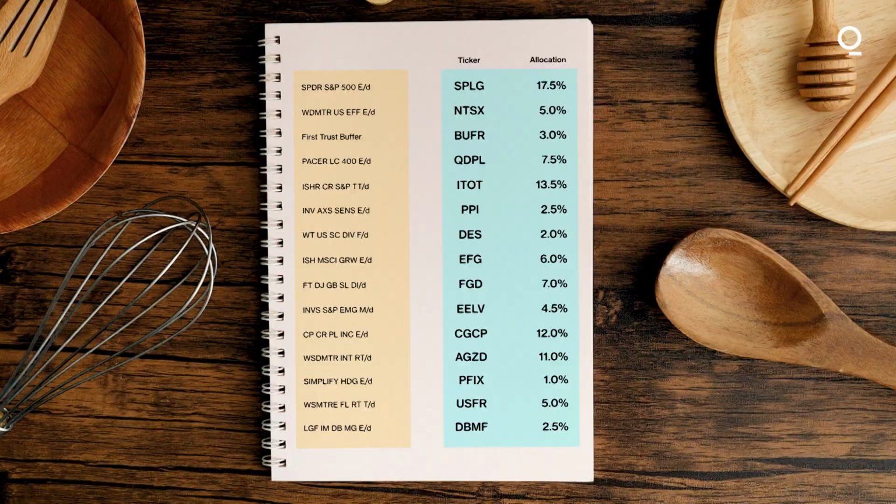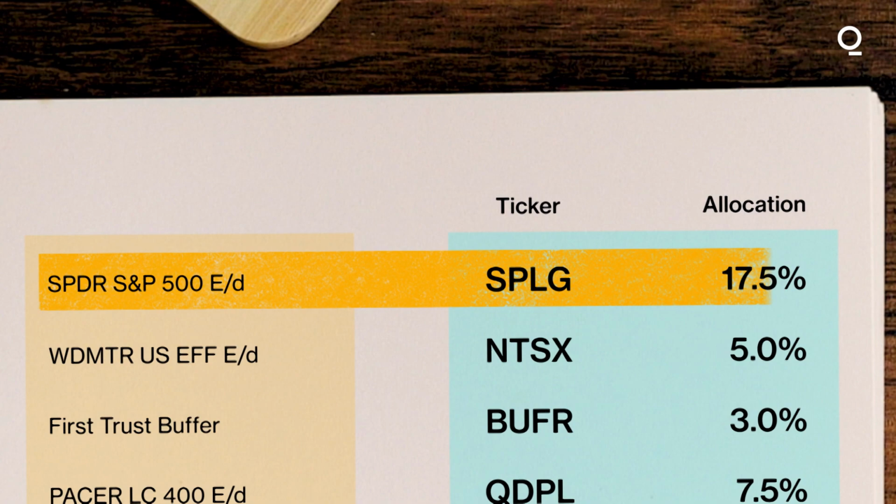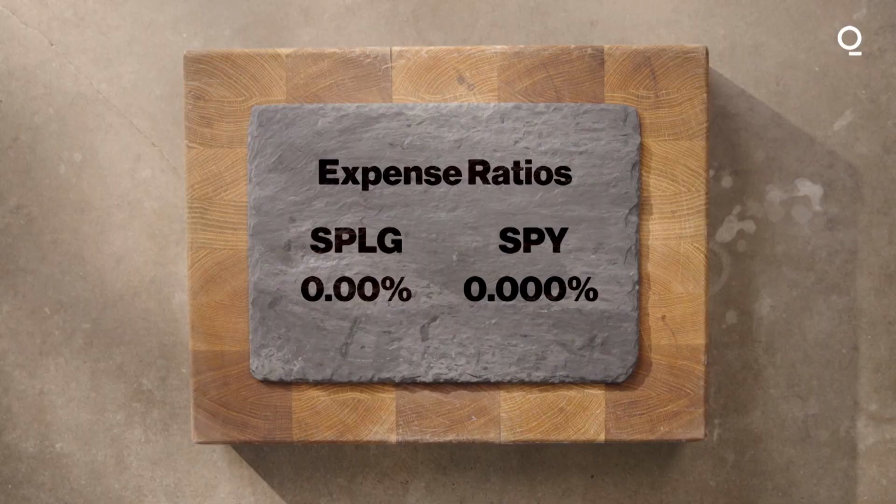For example, SPLG, this is an S&P 500 ETF. I call it a clone, but why not use the Vanguard or BlackRock? Like, why this one? It's actually a cheaper stock. So it's a $40 stock as opposed to a $400 one, so we can fit this into more clients' portfolios.